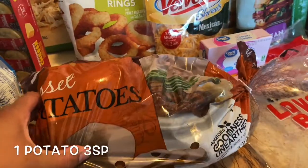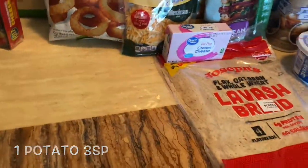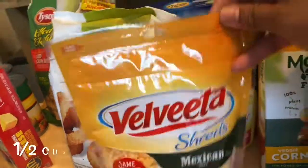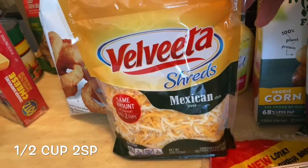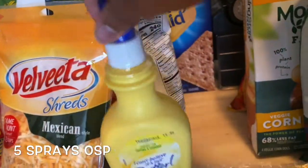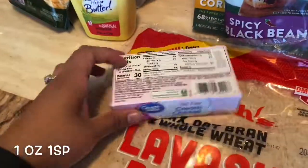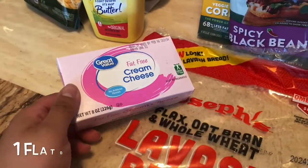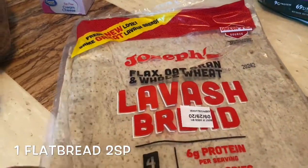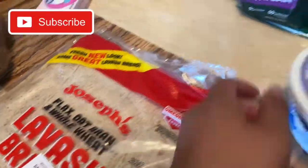Some russet potatoes. This Alexia crispy onion rings. Velveeta shreds, the Mexican blend. I can't believe it's not butter. Fat-free cream cheese. This Joseph's Lavish bread. I'm going to make pizzas out of these.